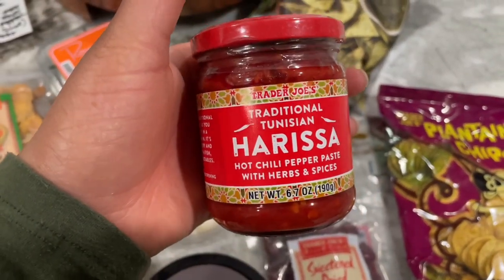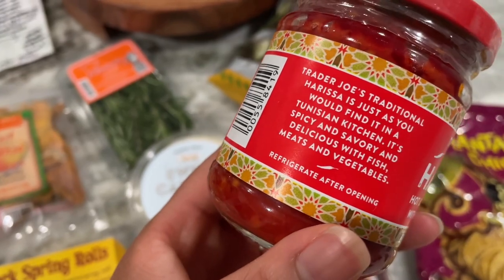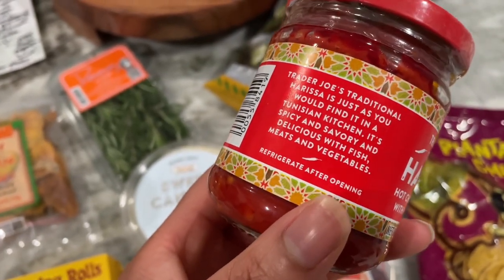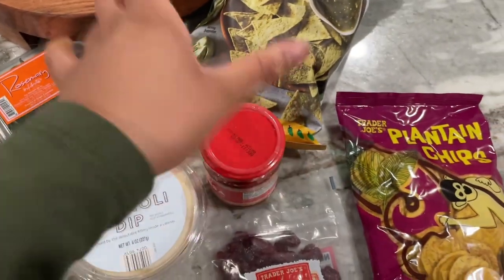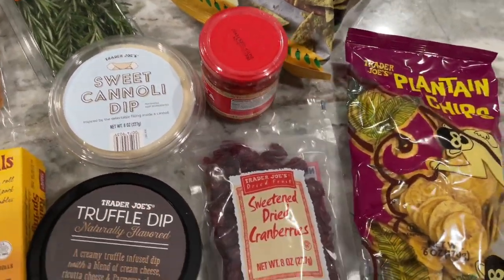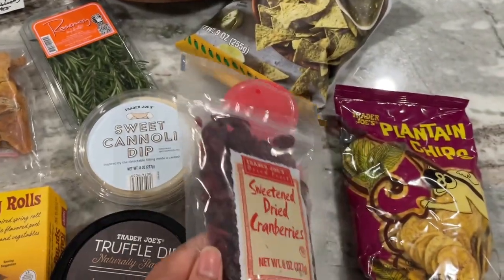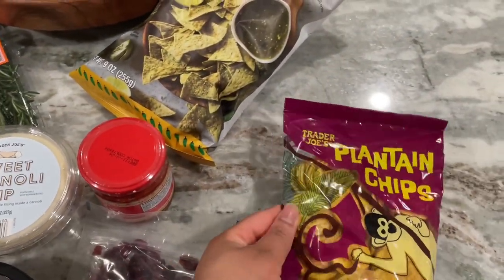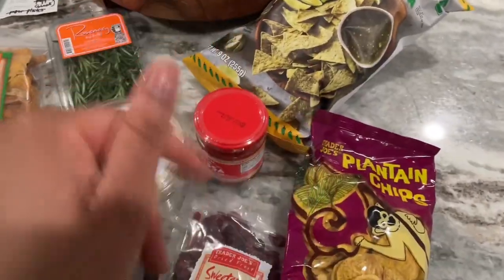I got some harissa. It's a hot chili pepper paste with herbs and spices. I'm gonna use this on meat for sure, but it'll be my first time cooking with it. So got some of that. Dried cranberries, raisins, you know, cause I like those. And plantain chips. These are not for me, but got some of those.